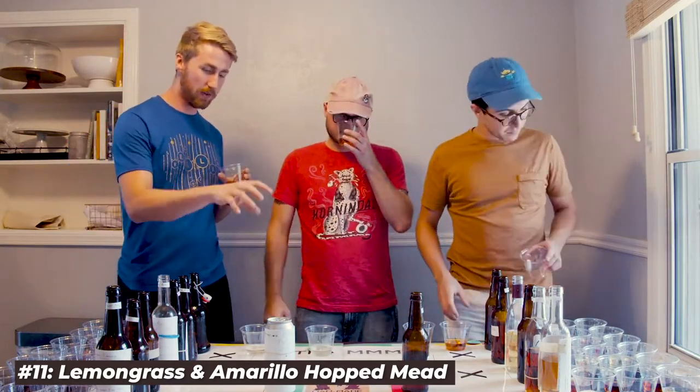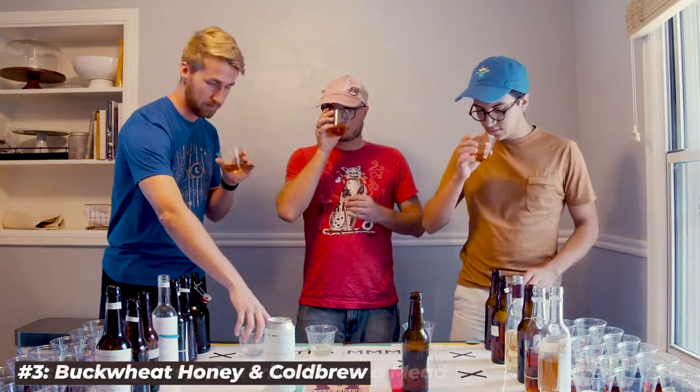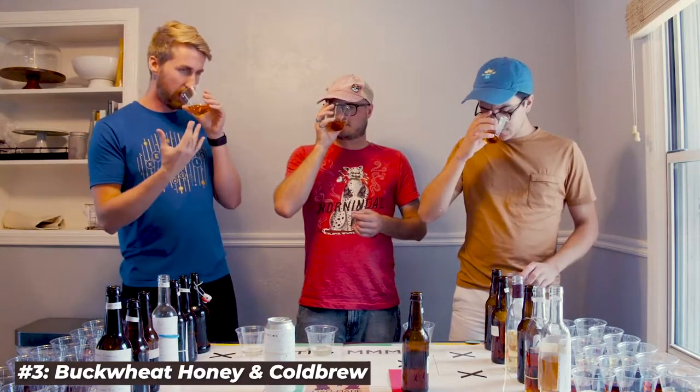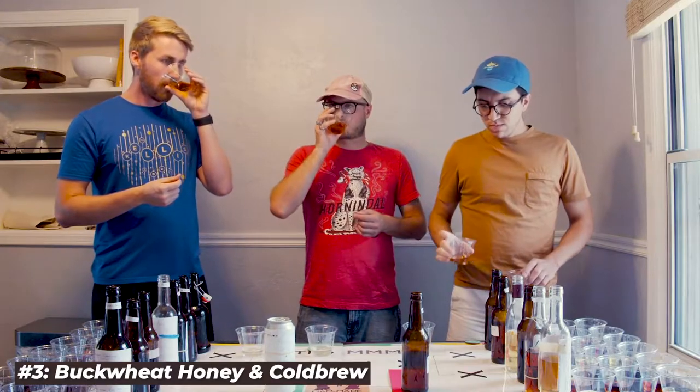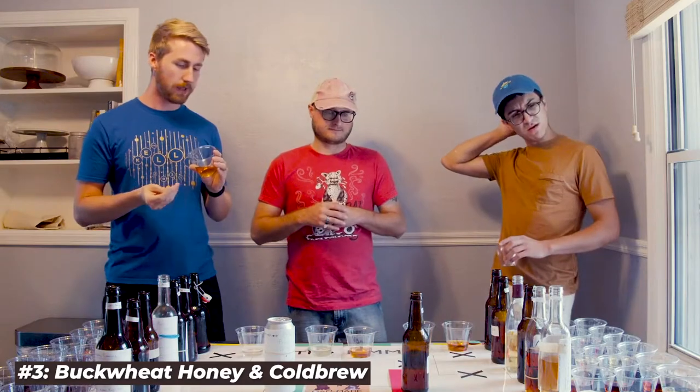Let's switch. That was number 11. Now we're on number 3. This one's got like candy. Ooh, this is a Bochet, caramelized toffee. The body's a little watery though. It is lacking body. Yeah, it's very thin.